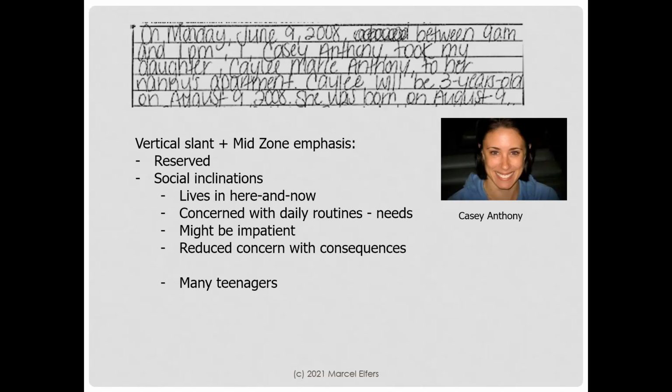Mind you, many teenagers write with a vertical slant and a mid-zone emphasis, and that is because they're, well, emotionally immature. That is normal.